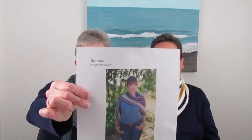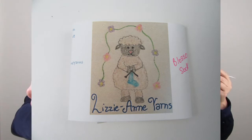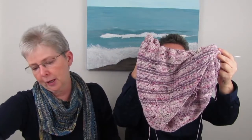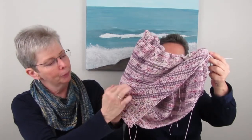Now, my next work in progress is a shawl, and it is based roughly on the Bolinas shawl, and that's by Cassie Munksgard. Now, is this one skein or more? This is, I bought a sock set, so it's 100 grams plus 20 grams, and here it is. So this is called Lizzie Ann Yarns, and it's the Blossom Sock set. So here is the part that is the main color, which does look like flowers, and then the contrast was this kind of purpley mauvey color.